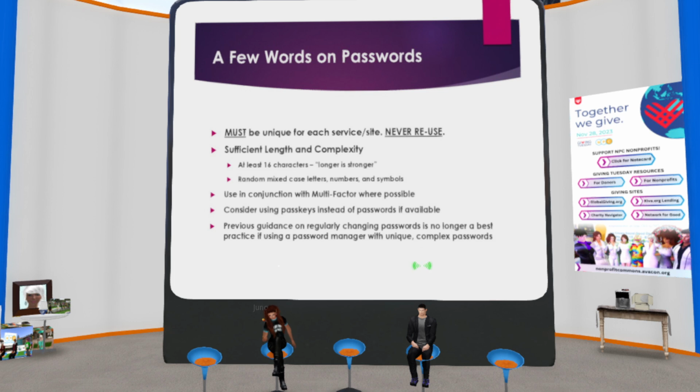The other thing to consider is using something called passkeys, and we'll talk about those in a little bit. Passkeys are actually a technology that's been around for a while, but it's really becoming common for what I'll just call consumer applications and websites in the past couple of years or so. And so, if offered, you should consider using them.